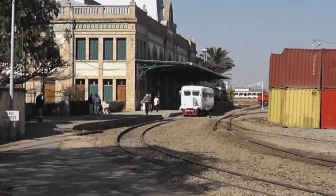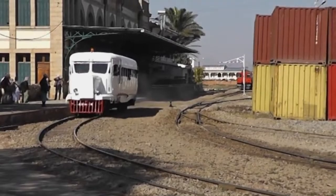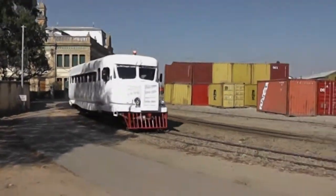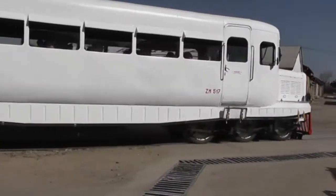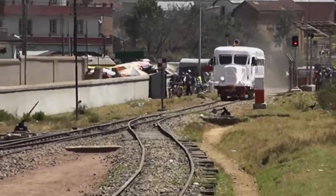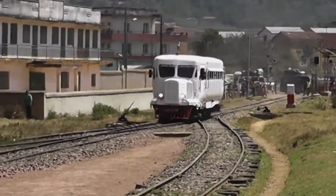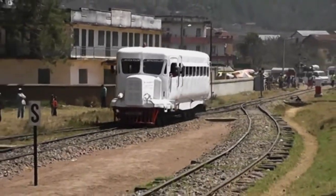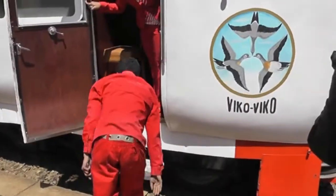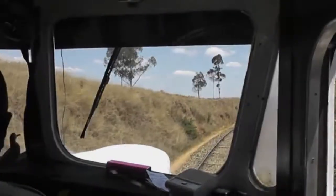Michelin railcar number ZM517 Vico, which is the name of a bird meaning go faster, leaves Antananarivo station. Half the group who couldn't travel on the railcar was scheduled to change over at the midway point of Ambatalampi. And here's the railcar arriving at Ambatalampi. Inside the railcar were 19 wicker chair seats, which, combined with the Michelin tyres, gave a very comfortable ride.